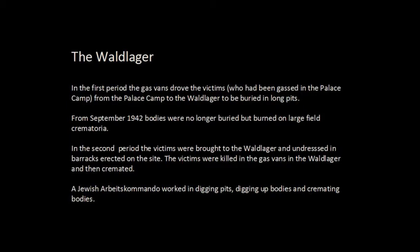From September 42, and this is also very interesting, they stopped burying bodies. They started cremating the bodies. So this is around about the time Blobel and Sonderkommando 1005 start to say, okay, well, we don't want to leave all this evidence around. We want to start digging up bodies in Eastern Europe and cremating the bodies.